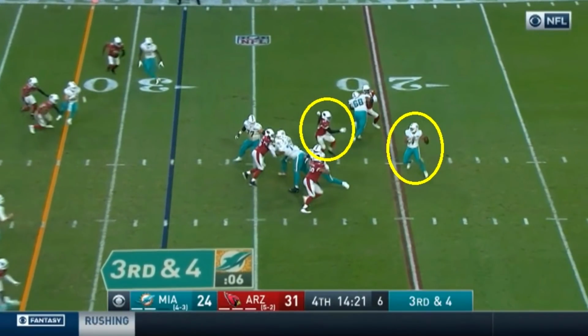And also keep in mind, this is 3rd down and 4. So you don't want to give the ball right back to Arizona, especially when you're down 7 early on in the 4th quarter. You really want to make sure you get this first down right here. But again, there's pressure immediately. So what do you do? If you asked me, honestly, I would probably say throw the ball away or take the sack, punt the ball away, and just hope you can get a stop on defense. That's honestly what I probably would have said.